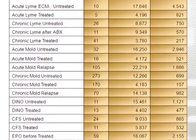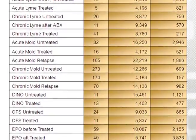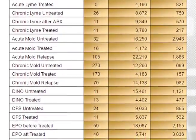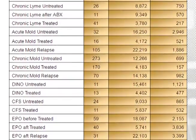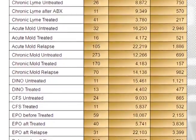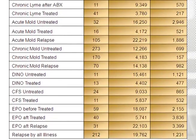For our mold people who are acute, levels are very high. After treatment, the biotoxin approach does fix C4A down to about the same as acute Lyme, which is not too far away from our control patients. Same way with our dinoflagellate folks. The erythropoietin that we use for the very worst patients doesn't work quite as well, but it brings it down very nicely.